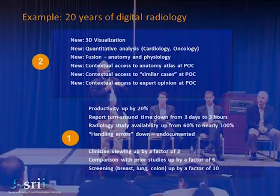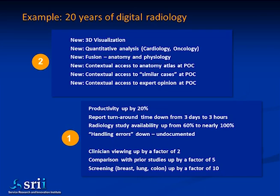If you look at the list here, the lower half focuses on what happened to radiology once it became digital, and those examples are the kind of things that it was possible to do faster, better, cheaper, less expensive, more efficient, and so on. So for example, productivity going up, turnaround time going down, study availability going up. Those are classic examples of what happens when you have high availability in a system.